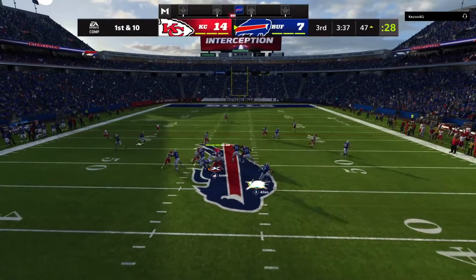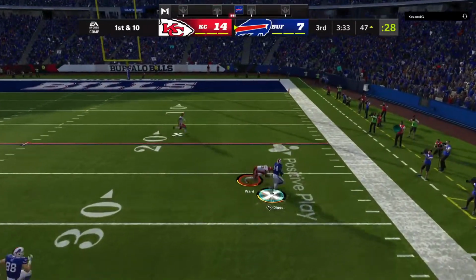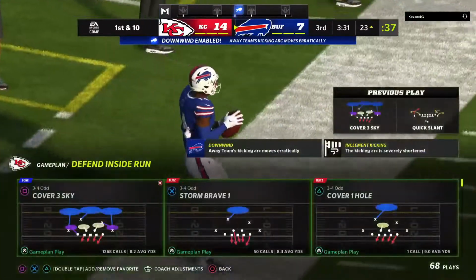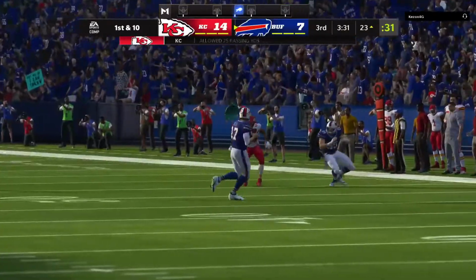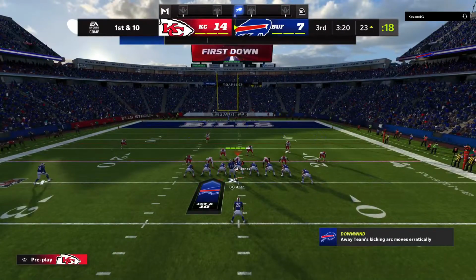So after the INT, it's Allen. Flush to his right. And Diggs has it. And he takes this just a few yards shy of the red zone before going out. We talk about mobility on quarterbacks all the time. Here's where it really pays off. Able to move, evade, and is accurate throwing on the run and picking up a first down.